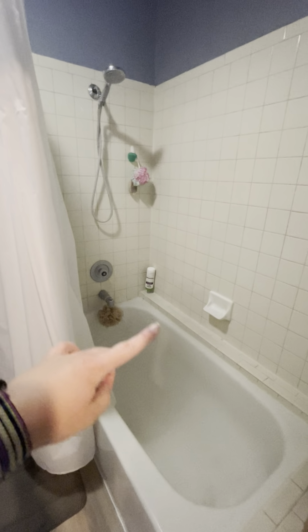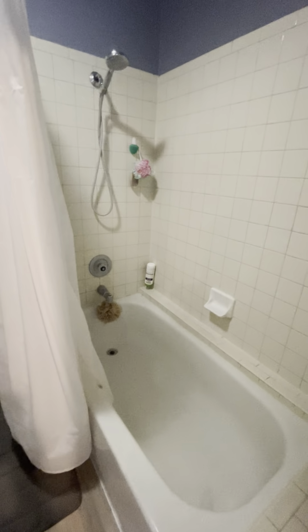And then it's a ceramic tub and then ceramic tile around. And they made a little shelf there for product, as well as back here.